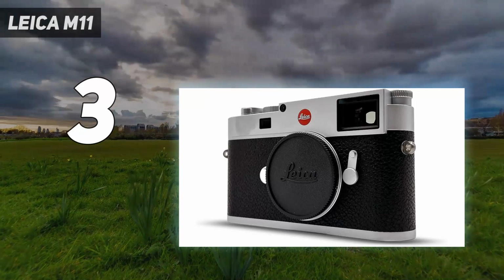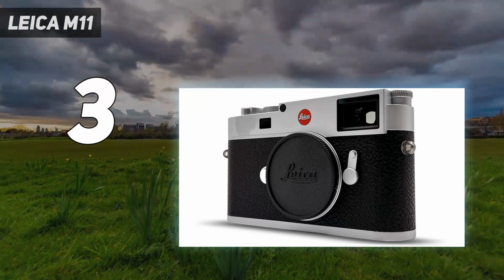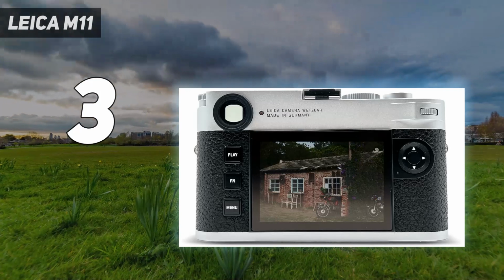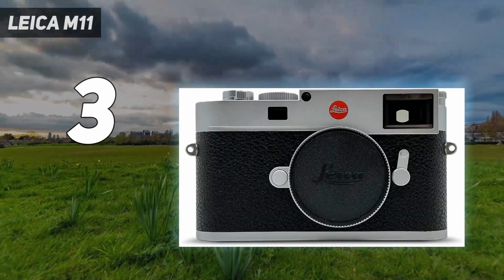What's more, if you can afford a little extra on top of the considerable price tag, you can add a new VisiFlex 2 electronic viewfinder to augment the rangefinder experience. Designed in conjunction with the M11, it has a 90-degree tilt function. Number 2 on my list.